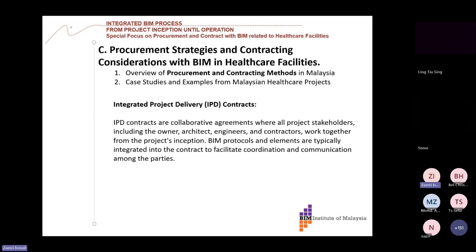So IPD is a contract which is a collaborative agreement where all project stakeholders, including the owner, architect, engineers, and contractor, work together from project inception. This is what we call front loading, where you bring in everybody at the beginning of the project, including the subcontractor, the supplier, the fabricator, knowing exactly what you'll be modeling, in the case of a hospital, a virtual building, or rather a complete building before you even build it on site. So BIM protocols and elements are typically integrated into the contract to facilitate coordination and communication among parties.